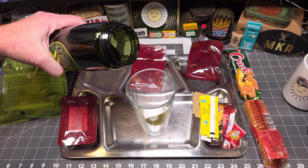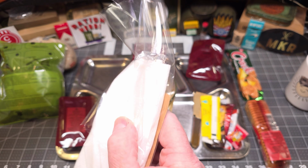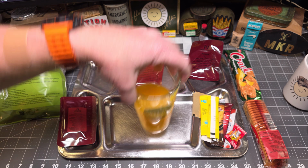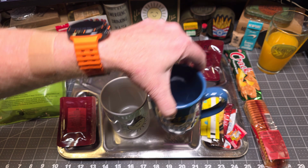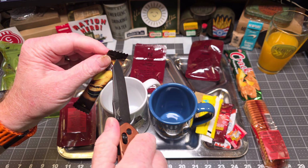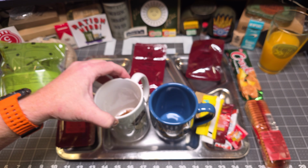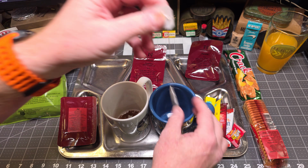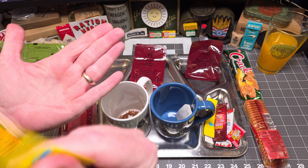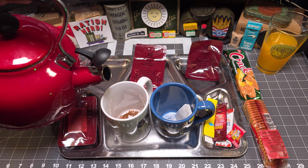This calls for 200 mils of water. So right about there. Let's make some coffee and tea. It's like a spray-dried coffee. I'm actually going to put some sugar in my tea. I'm going to do about 6 ounces of water.